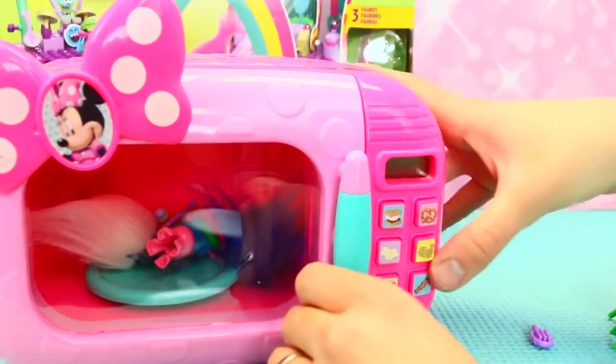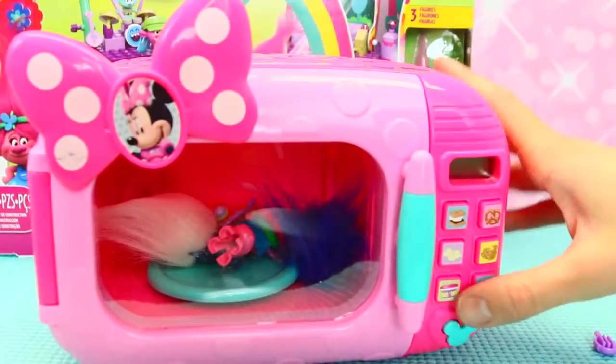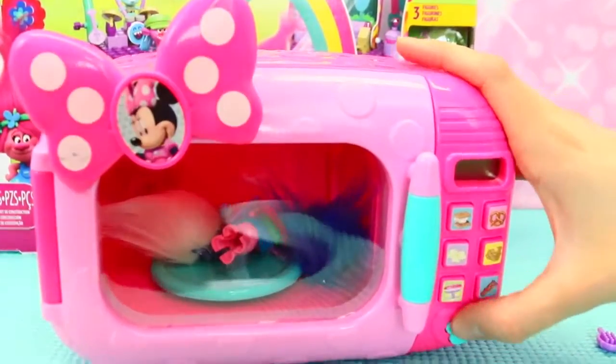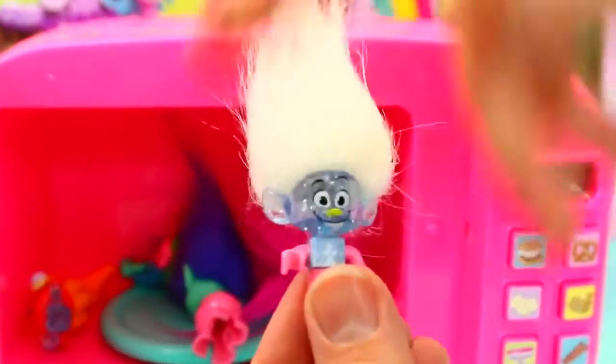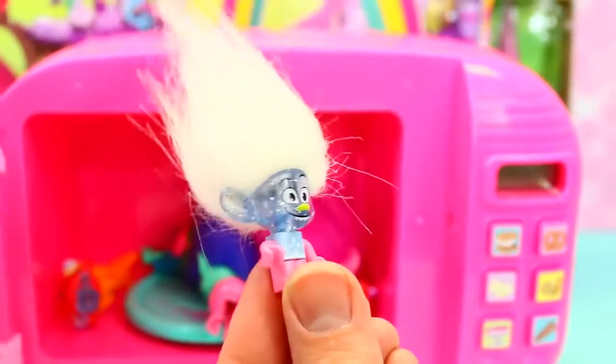What one haven't we done? I guess this is soup. Yeah, why not? They're going to turn into soup. Uh-oh. Time to enjoy our treat. Uh-oh, it's stuck. It's jammed up. Here's Guy Diamond with Poppy's body. Oh, weird. Blue glitter with pink. It doesn't look good.